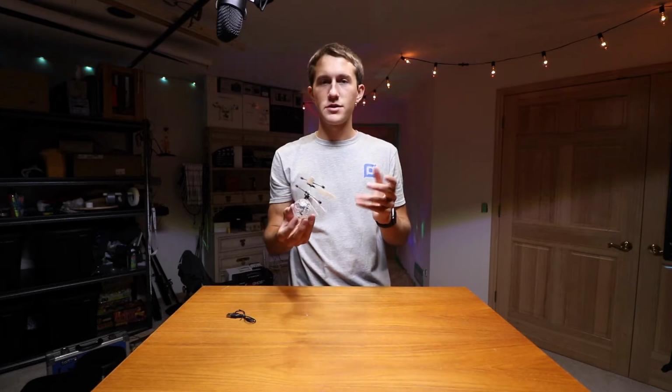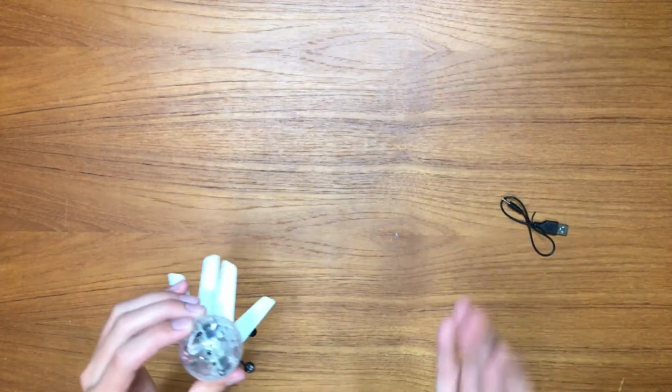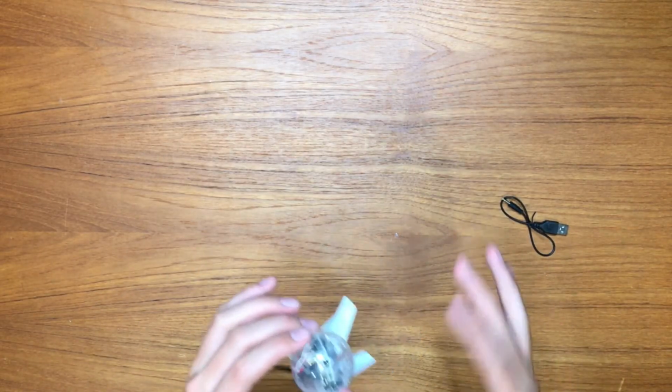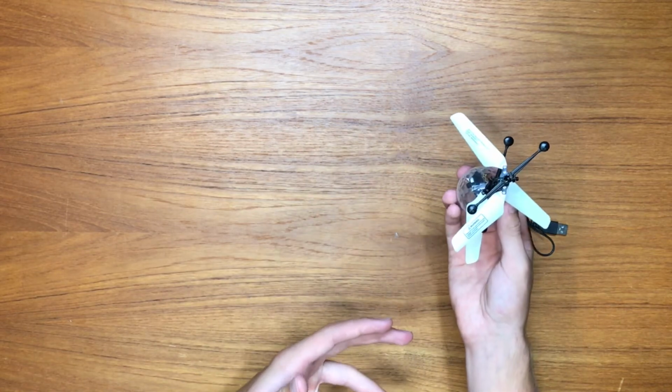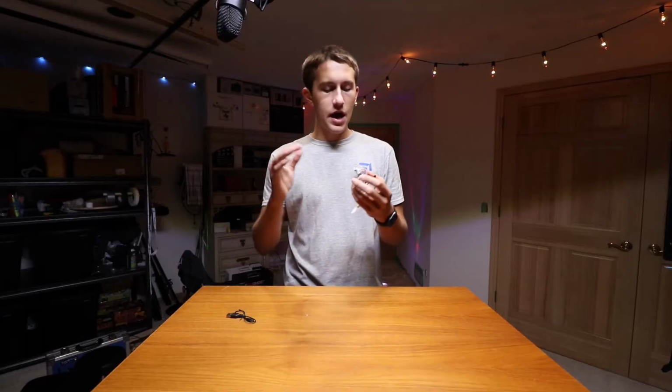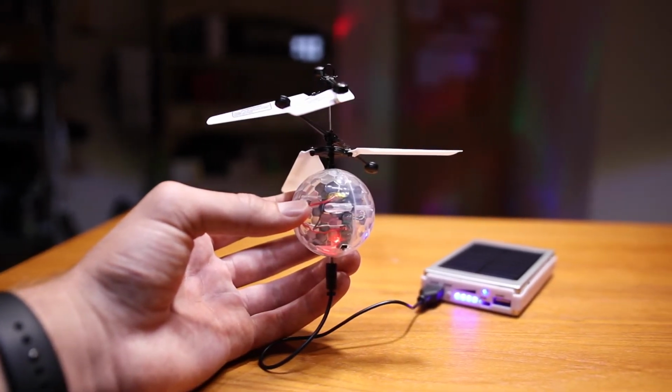It says to turn on the toy. Are we really going to call this a toy? Should we call this a drone? Drone of the future? Helicopter of the future? Whatever you want to call it, you have to turn it on, and then you have like 5 seconds to get it upright before it starts flying. Since this doesn't have a remote controller, you kind of have to work with it. You don't have as much control as you would with a normal helicopter or drone, anything that's RC.